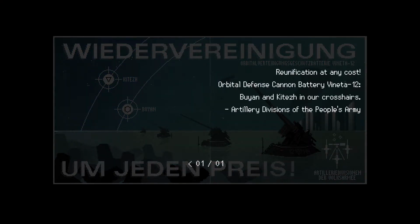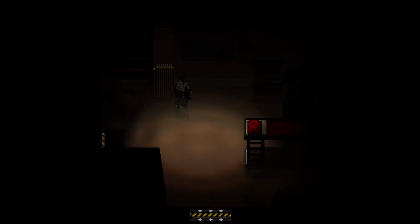Reunification. Reunification at any cost. Orbital Defense Cannon Battery, Veneta 12. Huyan and Kateza in our crosshairs. Artillery divisions of the People's Army.